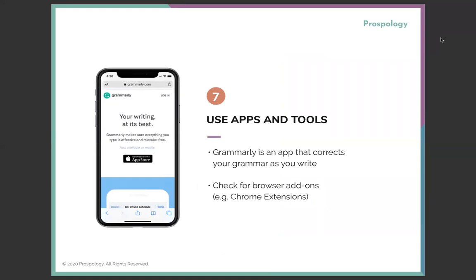This is actually something that I have benefited from in my writing as well. And that is to use apps and tools that are available for you to improve your writing. One that I mentioned here is Grammarly. There's also another one called Hemingway, but I don't have much experience using it. Grammarly is an online app that, I believe, is a Google Chrome add-on.